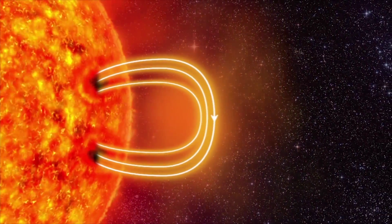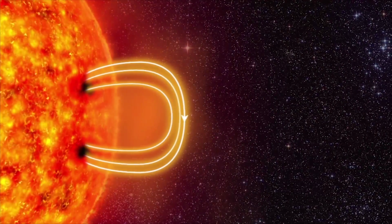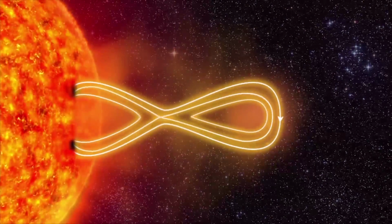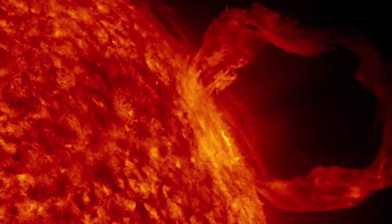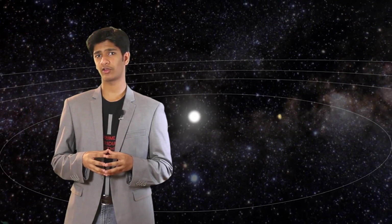This electrically charged gas is called plasma. The plasma drags the magnetic field outwards. The magnetic field stretches and twists like a rubber band, and then the rubber band breaks. Several billion tons of plasma is hurled out from the sun. This is called a solar storm. The solar storm can reach speeds over 2,000 kilometers per second.